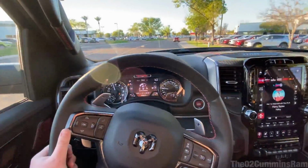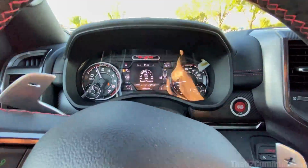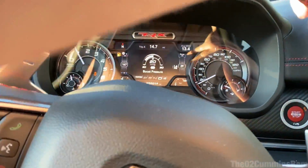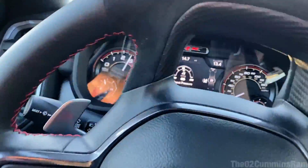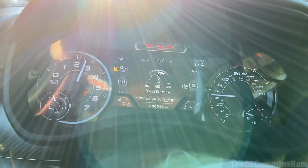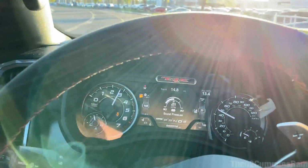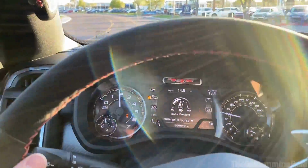Dang. Oh my gosh, just barely touching the throttle, and that thing is awesome. I want to get a little bit of boost here. Let's see what kind of boost we can get up to. Just barely getting on it, you know. That was barely, probably maybe 20% throttle, and we got up to, I think, 6 or 7 pounds of boost, which is pretty cool.